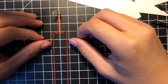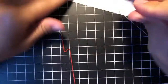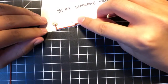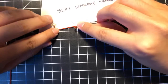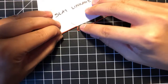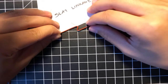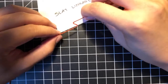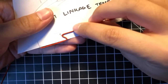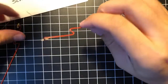Okay, that looks all set. Just try and match it up with this. This isn't gonna match perfectly because it's on the other side, but it should be pretty close to the actual thing. If you hold this up, matches pretty closely.